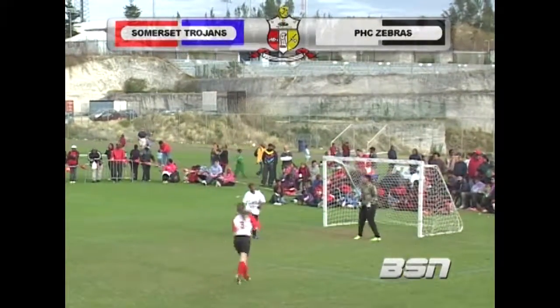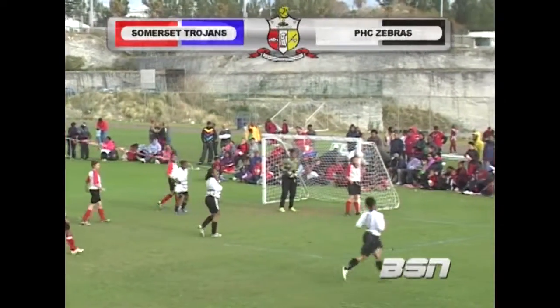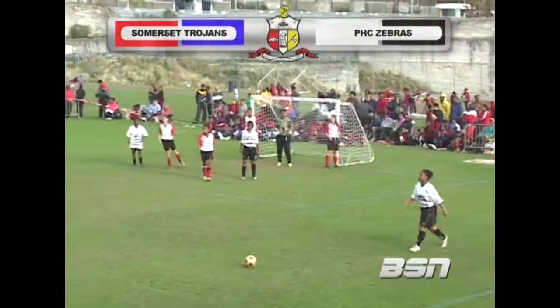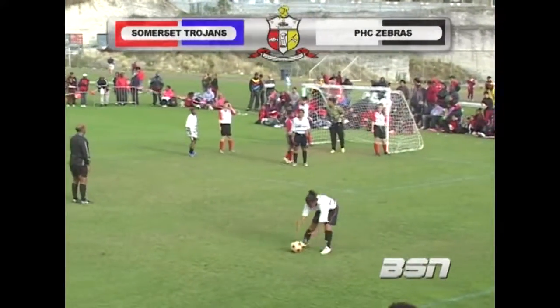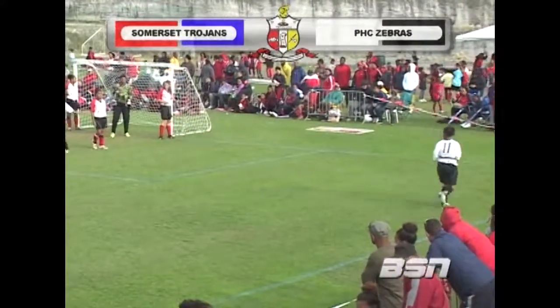Aliyah Nolan. It must have taken a deflection off someone else. I thought it came off the head of Nolan. It should have been coming out a goal kick, but the referee is saying it's a corner.